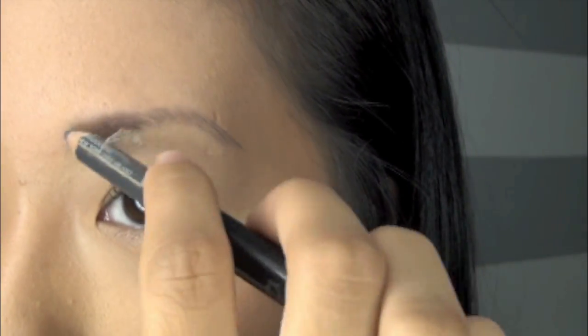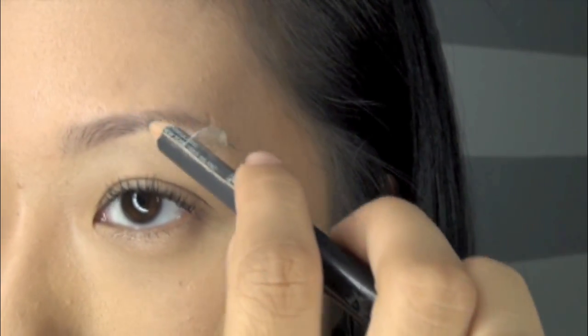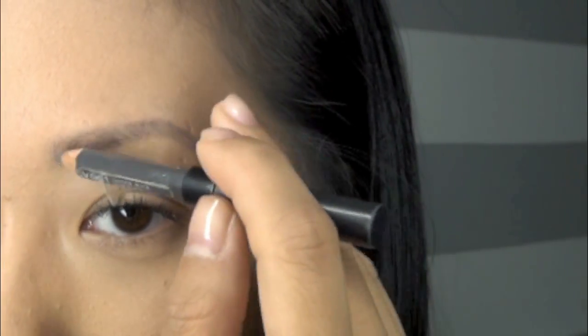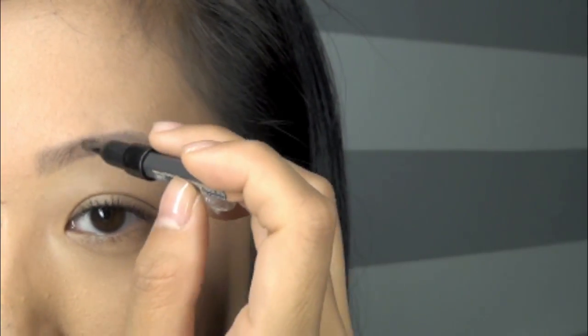Focusing mostly on the top, because when you use a gel liner to line your brows, it actually makes it look pretty harsh, so that's why I use the pencil up top here instead. I move the pencil forward when I want some more color, and I brush it back just for lighter filling in. Now I'm just blending out the color a little bit.